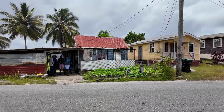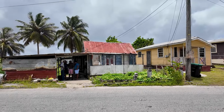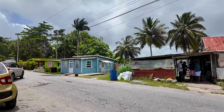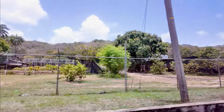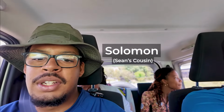We have stopped at a random man's house. No, it's Sean's cousin's friend's house. But this is like the country, right? Alright, so over here, this is the soil conservation unit. Their job is to stop erosion in this area of Barbados. Because the soil is so porous, when the rain falls constantly and it dries back, every time the soil changes. So when you build your house on it, your house can slide down.